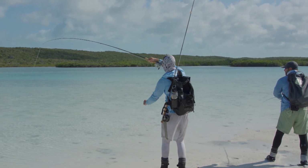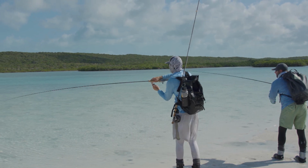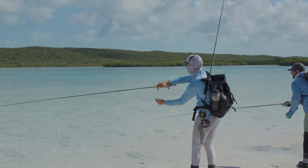Hooks a fish, and then I cast over top of it, and I hook a fish. Good way to start the day, double on bones.